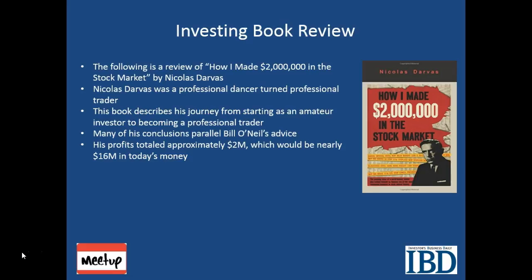Okay, next topic is an investing book review. So this is a classic investing book. Nicholas Darvas wrote this book, How I Made $2 Million in the Stock Market. And I just read this, and when I read books, especially nonfiction, I take notes as I go through them. So I'm going to share my notes here, at least what I thought were the most important points that I took away from this book.